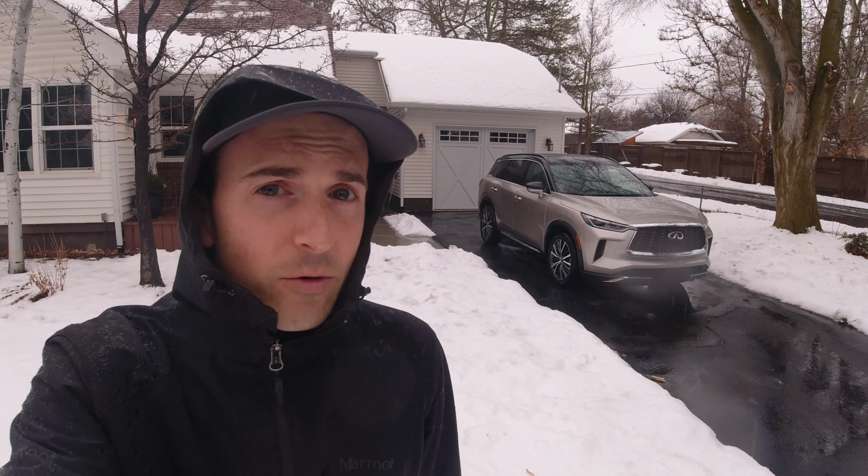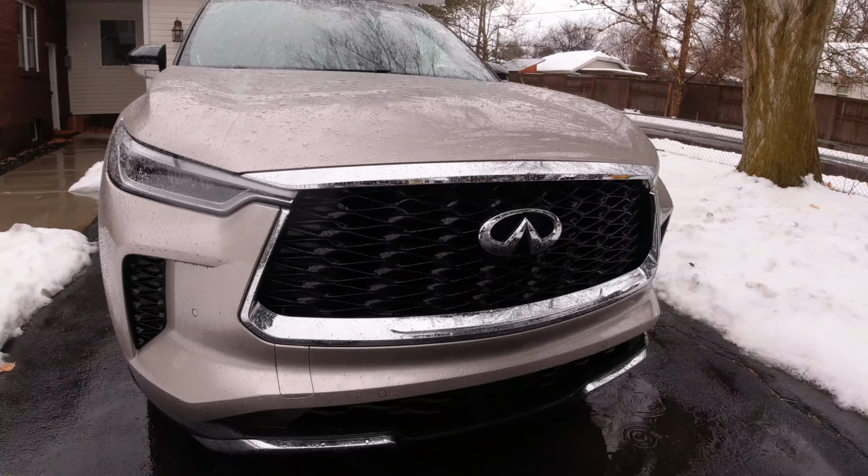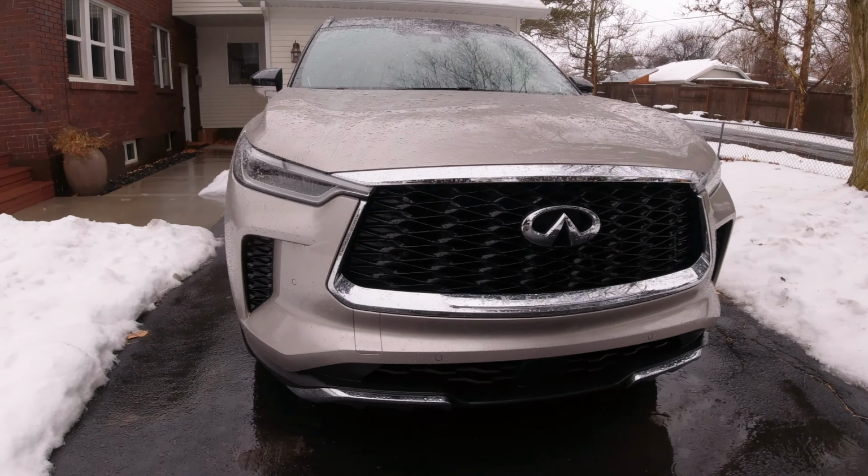Styling is certainly subjective, but I don't think this is a bad looking vehicle. I like the contrast roof. I think the lines are deliberate. Nothing's really overdone. Headlights are very narrow. They have some nice LED styling elements within them. This grille design is pretty familiar by now.